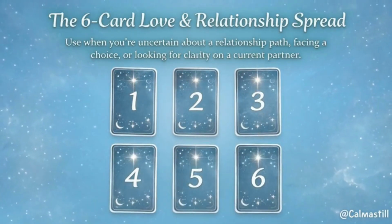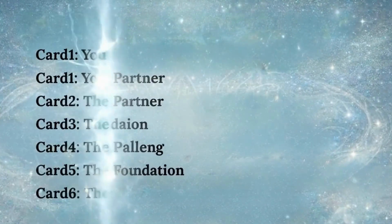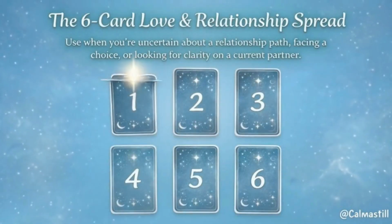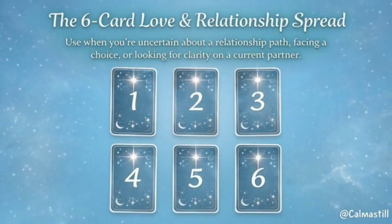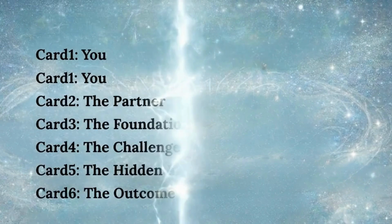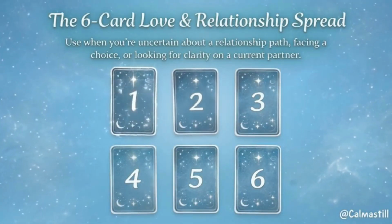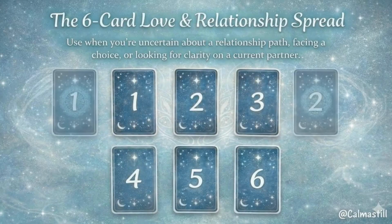For position 1, the You card, we draw the Two of Swords. This suggests you are feeling indecisive. You might be closing your heart off a little because you're afraid of making the wrong move. In position 2, the partner, we see the Knight of Pentacles. This person is stable and loyal, but they move slowly. They aren't giving you the grand romantic gestures you want, which explains the disconnect.